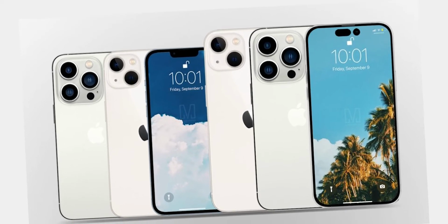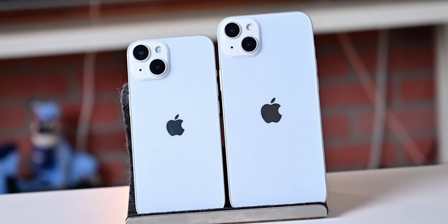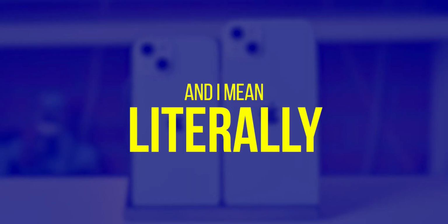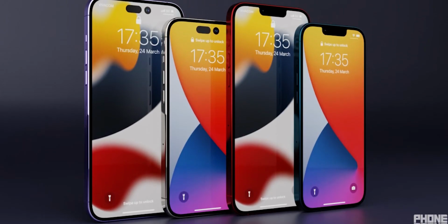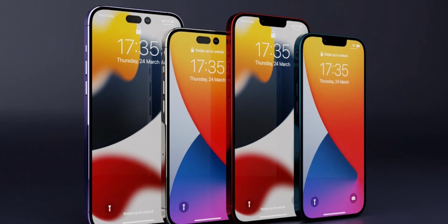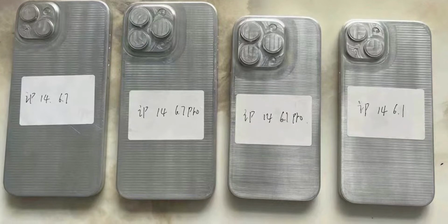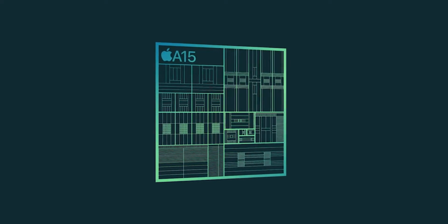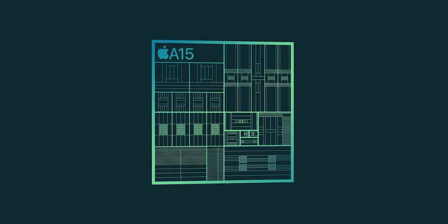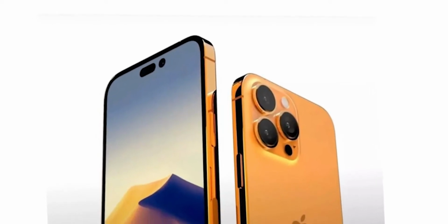But there is always a but. Plot twist, this is precisely where the problem is. Just let me explain. It turns out that the iPhone 14 will literally, and I mean literally, have the exact same specs as the iPhone 13. Not just the same 60Hz display with the same ugly notch rather than the new punch-hole display on the iPhone 14 Pros, not just the same design and cameras, but the exact same internals. And that includes the Apple A15 Bionic chip. Yes, it'll use the same chip as last year rather than the A16 Bionic chip, which will be exclusive to the iPhone 14 Pro and Pro Max.